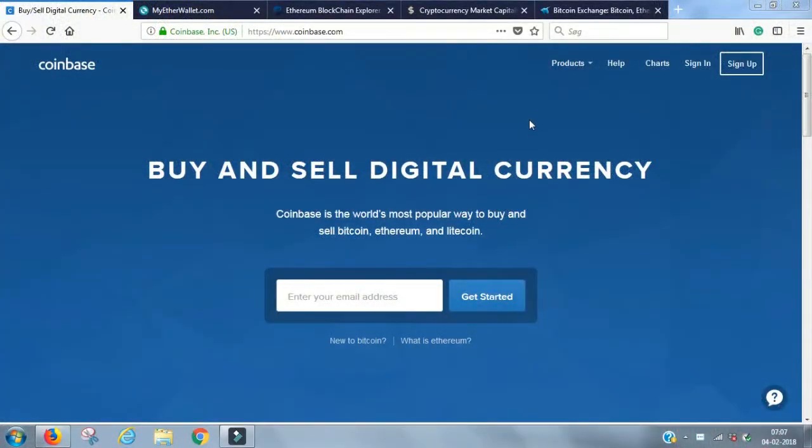Alright, ladies and gentlemen, let's get going here. Today we're going to use a number of different websites and services. The first one we're going to use is Coinbase.com. Coinbase is based out of San Francisco and is the most well-known exchange for exchanging fiat money to cryptocurrencies such as Bitcoin and Ethereum. We'll get back to that in a second.